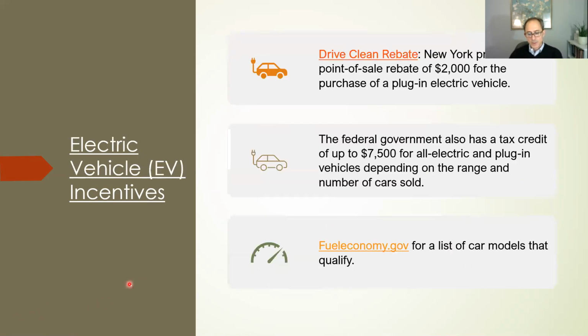And the last program under Tier 3 is something you may be aware of: incentives to purchase an electric vehicle. So the state and the federal government provide incentives. The state incentive is through a program called Drive Clean rebate. And this is significant because this is a point of sale rebate, meaning when you go to the dealership and buy the car, they're going to take the $2,000 off directly before you pay. The federal rebate is a tax credit. So you'll pay it up front and then you'll get the credit when you file your tax return.